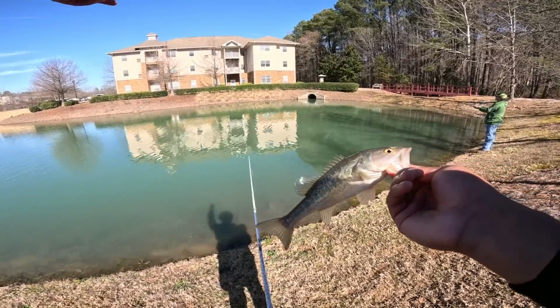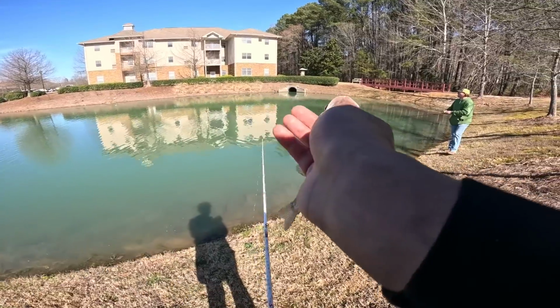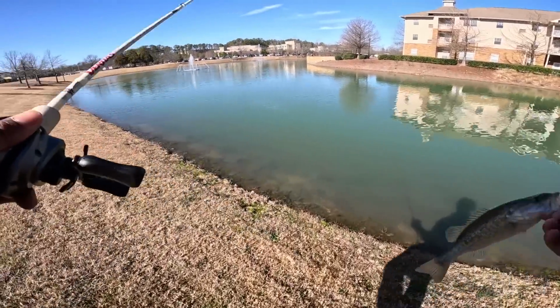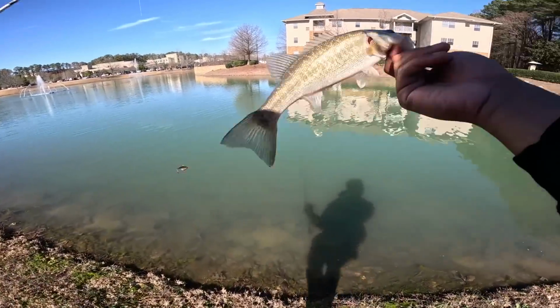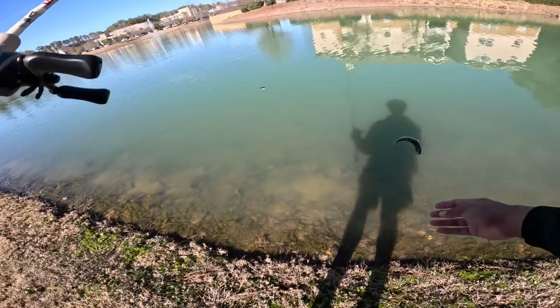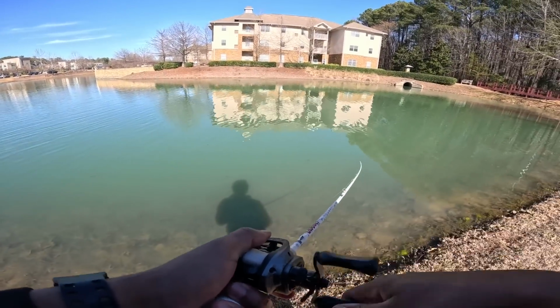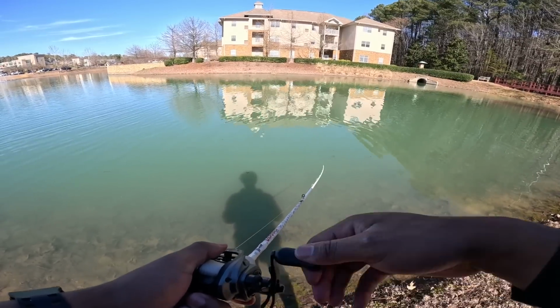Dude, cast over here in front of this little blue pipe, because I bet there's probably just a group of them right there and they're probably fed up or schooled up, because they're all literally the exact same size. Here's number 3. It ain't no fun if the homies can't have none. Swing. Like 3 for 3 on fish right there.